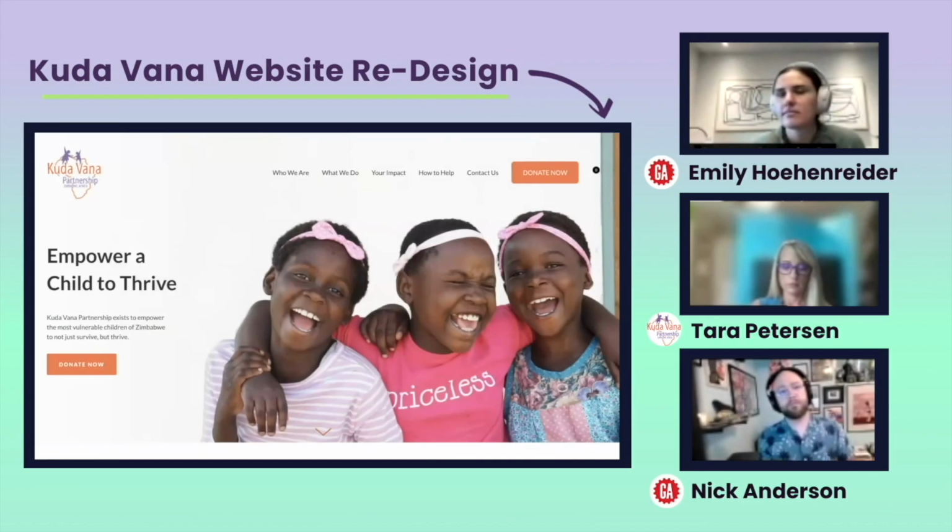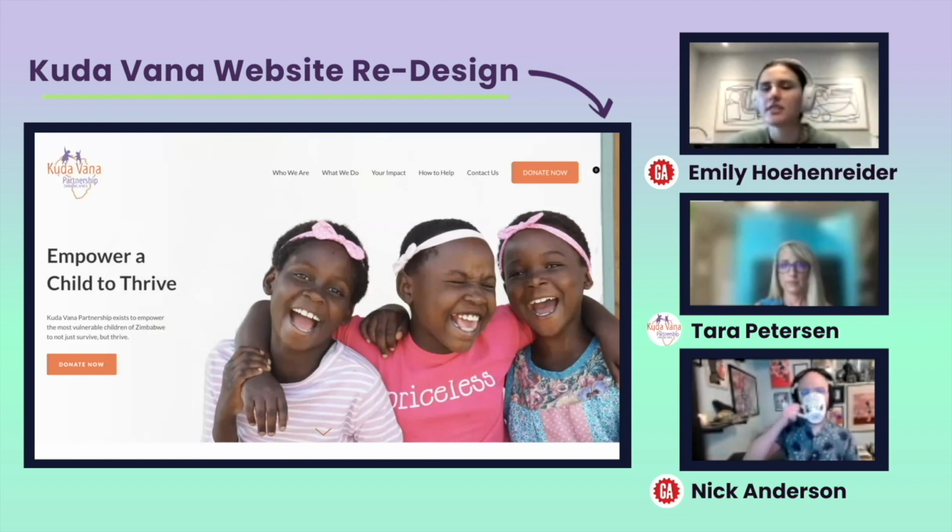Emily, let's have you share your screen so you can walk us through your team's design contributions to the Kuda Vana website. Emily, why don't you walk us through your designs for this project? What were the main redesign elements your team came up with, and did you have an overall goal for the project? Yeah, so we basically had 3 goals for this project: content organization, a site design revamp, and improvements to the donation flow.